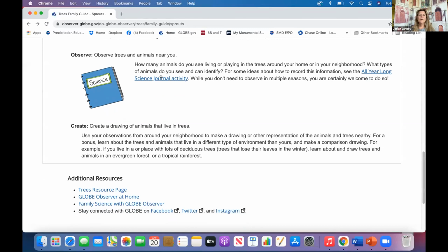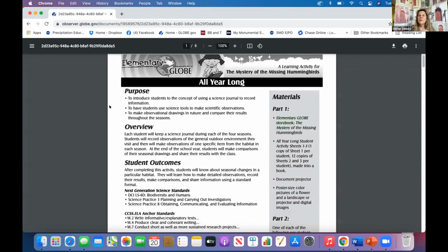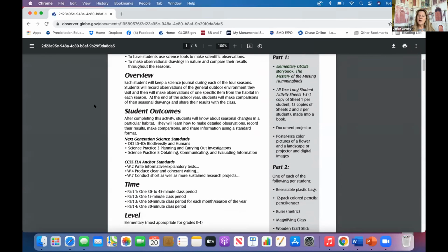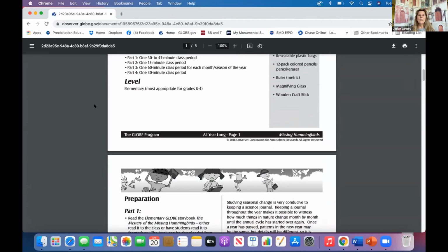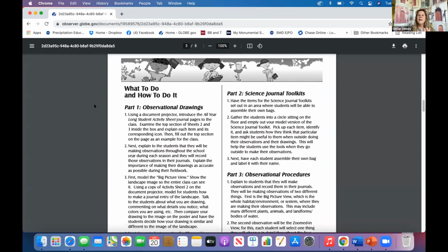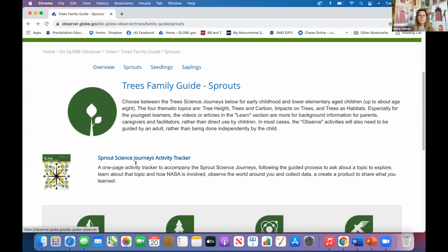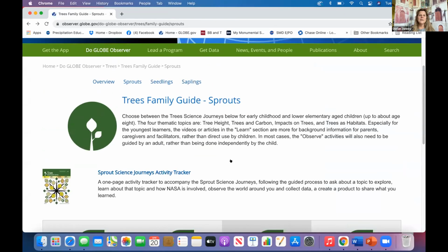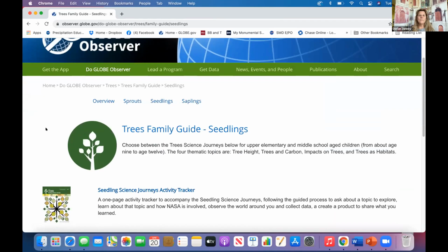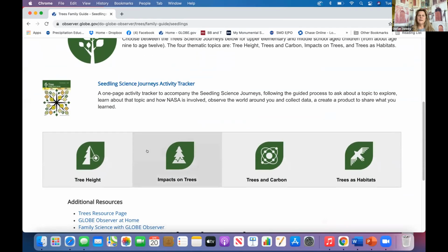You can come on here and we have a journey, and these are repurposing resources that have already been developed in most cases. So here's this really good journey that the GLOBE program has developed for elementary age students, where they learn how to go out and make some observations in nature and to do some observational drawings. So basically what we're doing here is taking them and connecting them directly with some of these resources. So I'll show you something here for our seedlings.